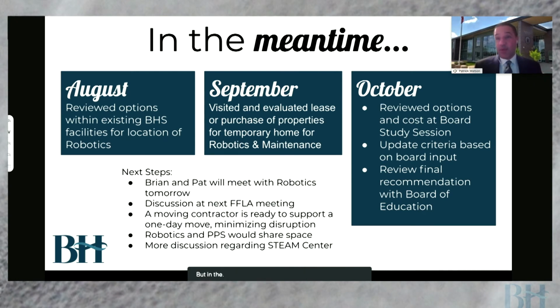But in the meantime, because we're not there, in August, after the bond passed, in order to make our 2023 timeline of redoing our K through 8 configuration, we knew we would need to get started at the old Losser site right away. So we started reviewing options within existing BHS facilities for a location for robotics. In September, we visited and evaluated lease or purchase properties for a temporary home for robotics and maintenance, however we can figure it out. In October, we reviewed options and costs at a board study session, updated the criteria based on board input, and then reviewed a final recommendation with the Board of Education.